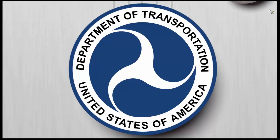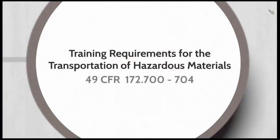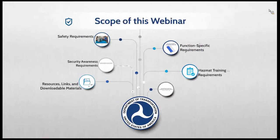Welcome to PHMSA's presentation on the training requirements for the transportation of hazardous materials found in Title 49 of the Code of Federal Regulations, or CFR, Parts 172, 700 through 704. In this presentation, we will cover 4 of the 5 elements that make up compliant hazardous materials training. The 5th element is in-depth security training, which we may cover in another presentation in the future.